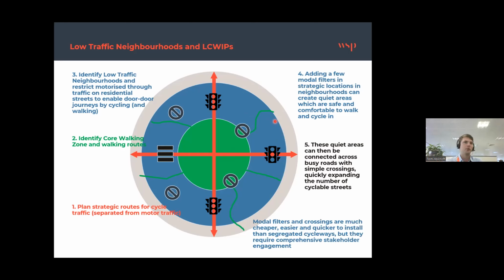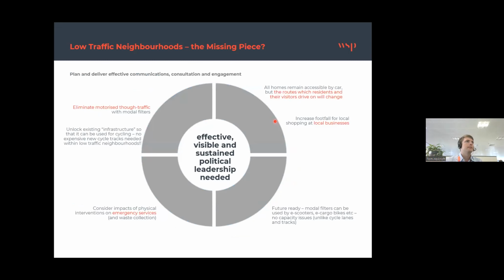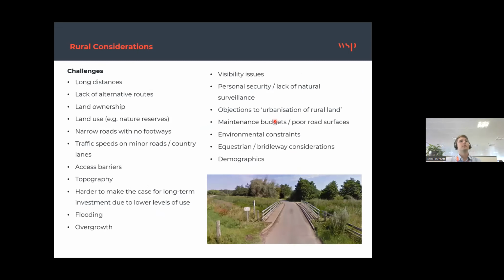I've said this before, so it is cheaper and easier and quicker to do that, but it does require comprehensive stakeholder engagement. That's something that we've all, I think, learned in the last 2 or 3 years. I think I'm a little bit behind, so I'll just rush through these to the rural slide.